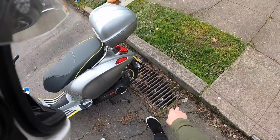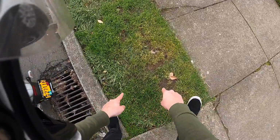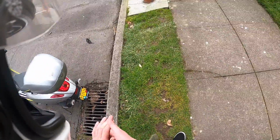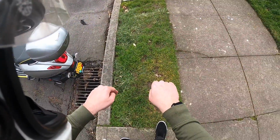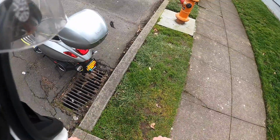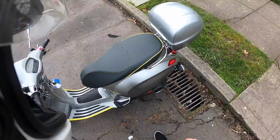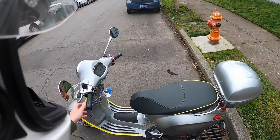Same deal with grass. You park on grass, it's real easy, even with my fingers, to press into this grass. So obviously the weight of your scooter is going to do that as well. If one side sinks in too far, your scooter can fall over. Pay attention to what you're parking on and give your scooter a little shake before you leave to make sure that it's sturdy. And obviously lock the steering.